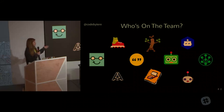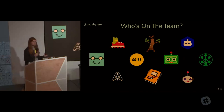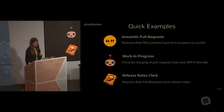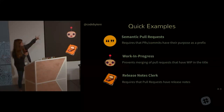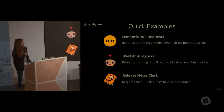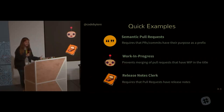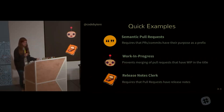All these bots are a part of our ecosystem, and they each take care of different functions that we as humans could do, but that we couldn't necessarily do in the context of all the other things we need to do on a day-to-day basis. For a quick example, some of the icons on the previous screen included these three bots: semantic pull requests, work in progress, and release notes clerk. The semantic pull requests bot says that if your commit or PR title doesn't include a prefix that explains what your PR or commit does, then it won't pass the status check and you won't be able to merge it into master or whatever branch you're trying to merge it into.